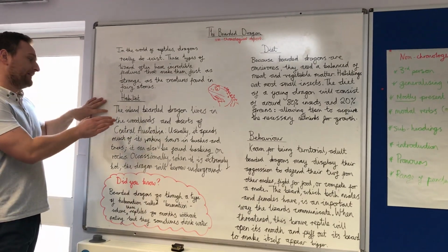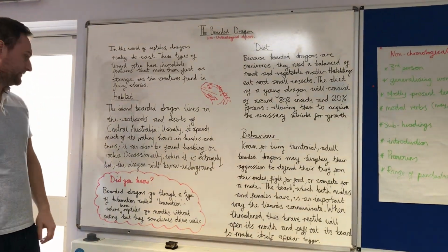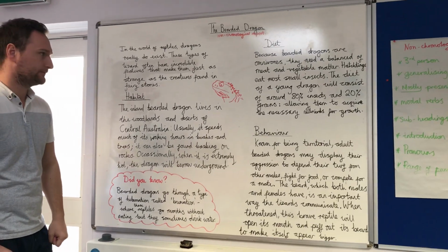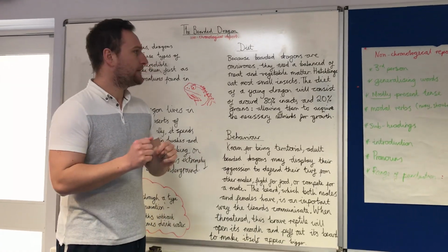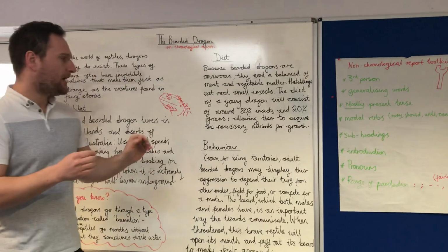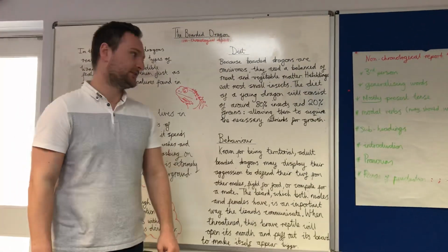Habitat. The inland bearded dragon lives in the woodlands and deserts of central Australia. Usually, it spends much of its waking hours in bushes and trees. It can also be found basking on rocks. Occasionally, when it is extremely hot, the dragon will burrow underground. Diet. Because bearded dragons are omnivores, they need a balanced diet of meat and vegetable matter. Hatchlings eat mostly small insects. The diet of a young dragon will consist of around 80% insects and 20% greens, allowing them to acquire the necessary nutrients for growth.